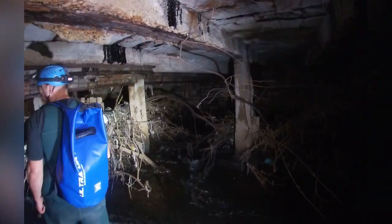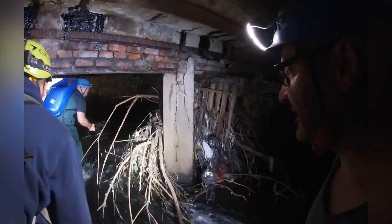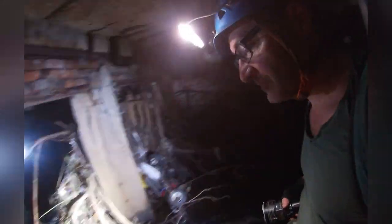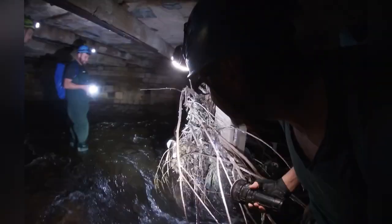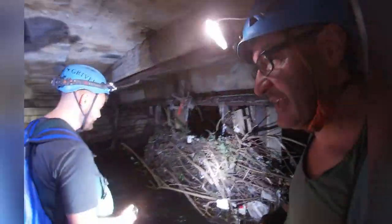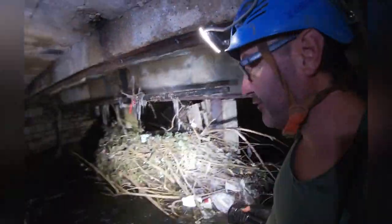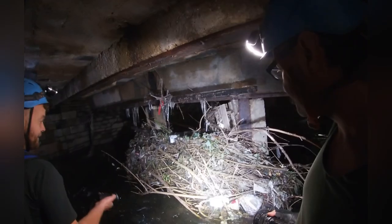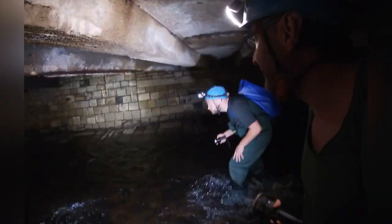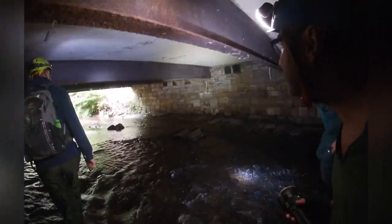Jesus Christ. I mean, yeah. This would be a job to get someone with a chainsaw and just cut straight through, take all the rubbish out of it, huh? I mean, it doesn't seem to cause a big problem, but I don't know. It could eventually do. Right.